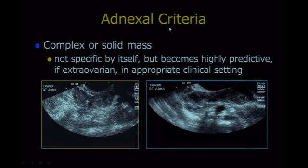And then you have another category: mass, complex or solid looking mass. That is, it's not a simple cyst, it doesn't have the obvious tubal ring or gestational sac appearance to it, and while admittedly it's not specific by itself, in the right clinical setting, that is a patient with a positive pregnancy test, no evidence of a pregnancy in the uterus, and you see this mass that's outside the ovary in the adnexa, it becomes highly predictive of a tubal pregnancy. Admittedly, there are a few pitfalls.